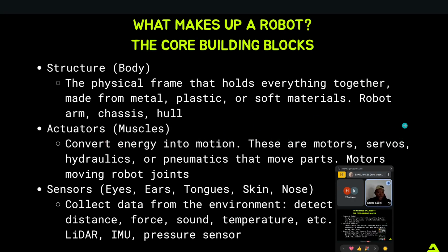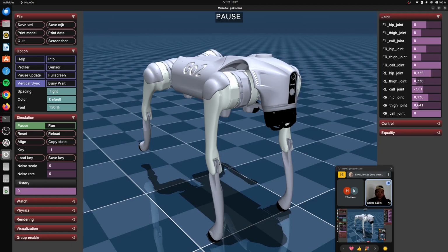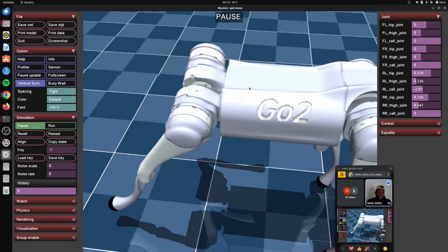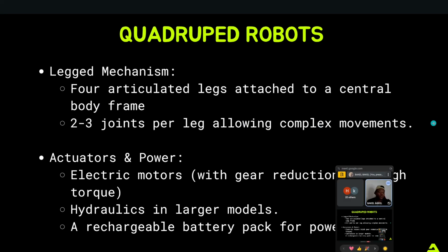So if we come back to the here now, we have our actuators, we have our powers. Electric motors, I've explained what electric motors actually do. Now the rechargeable battery pack, the rechargeable battery usually stays inside this midsection. That's where we normally have our rechargeable battery.